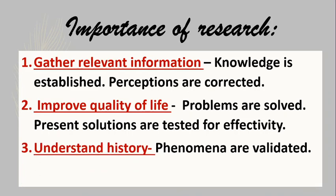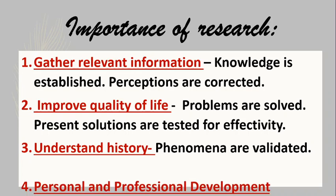Then understand history. So phenomena are validated. Let's say for example, what happened during World War II. Because of research, historians or historical researchers do some research, so what happened in the past was validated because of research. And therefore, you understand your history.